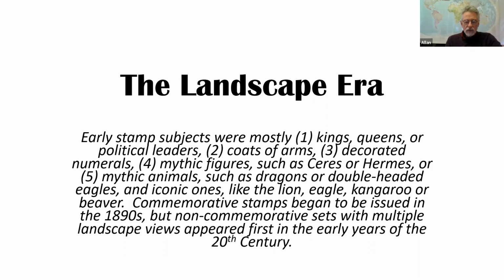They were kings and queens or political leaders like presidents, or in the case of the US, it would be Benjamin Franklin, who was never president, but he was a political leader. Coats of arms, decorated numerals, mythic figures such as the Greek gods Ceres and Hermes, and mythic animals like dragons and double-headed eagles and so forth.